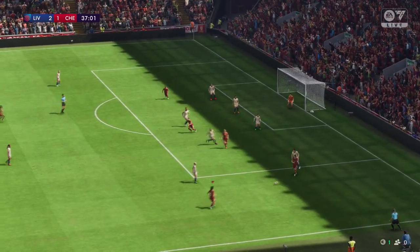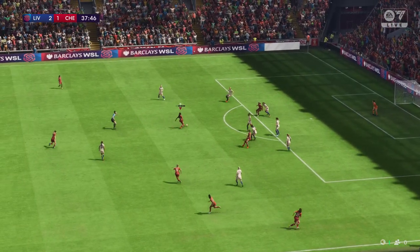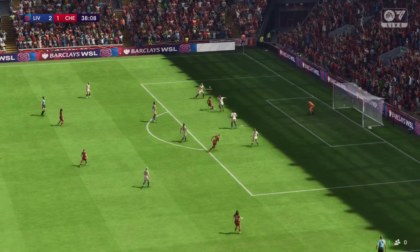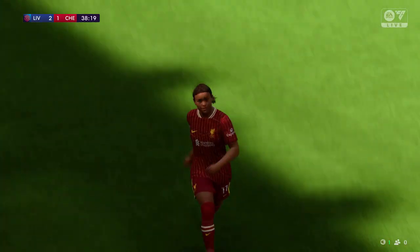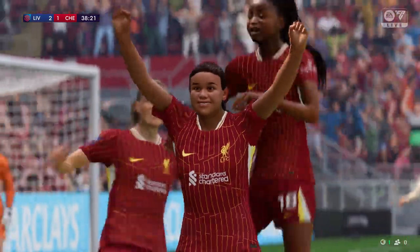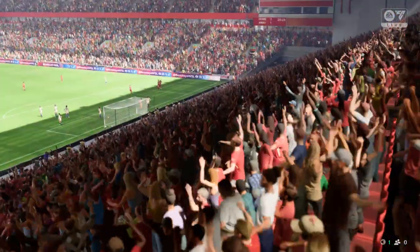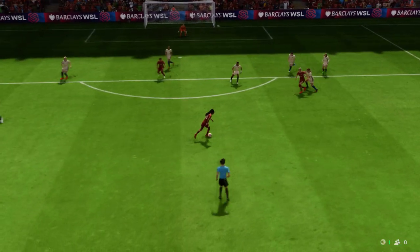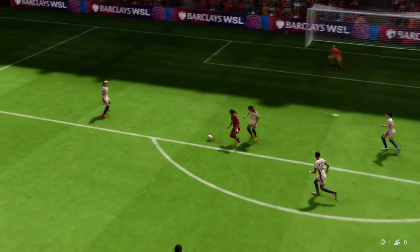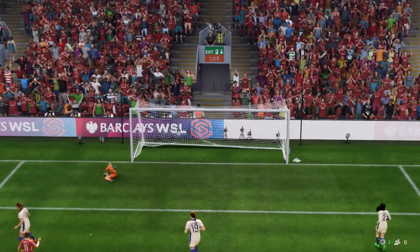Chance to cross. Good looking sequence, this. Must be just what the Liverpool fans wanted to see as they extend the lead to 2 goals. Well, here you can see it again. Good run, great strength, and a composed finish under pressure. That's a top class goal.